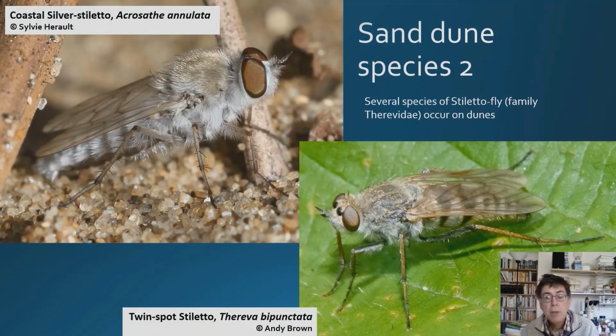As we just mentioned, there are a number of other sand dune stiletto flies to look out for, and the one that hopefully should be reasonably easy to find is the coastal silver stiletto, which has this wonderful silvery white hair sort of pattern to it, and that one should be reasonably widespread on the sand dunes, I would hope. But the stiletto flies as a group are sometimes quite difficult to identify and can't always be done from photos, so if you do see one and you're trying to photograph it, then do get as many photos as you can from different angles.